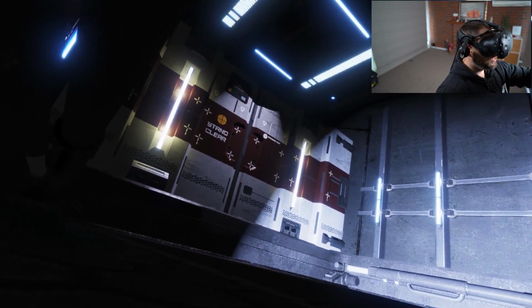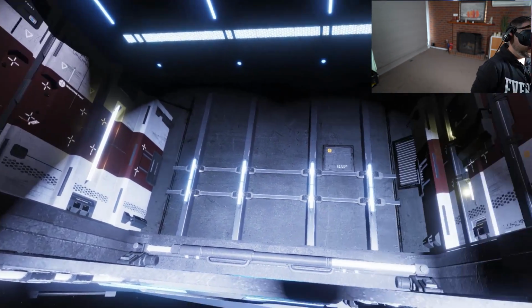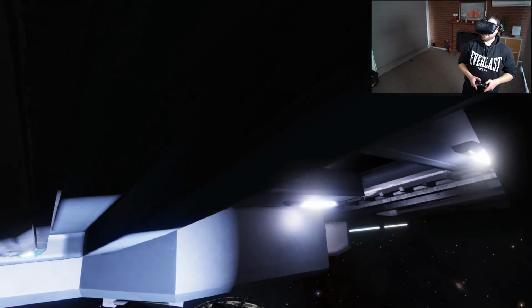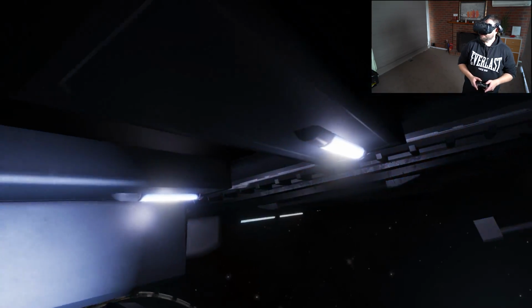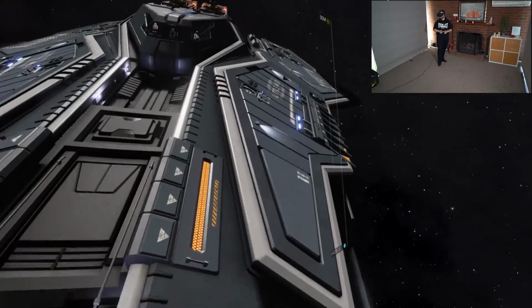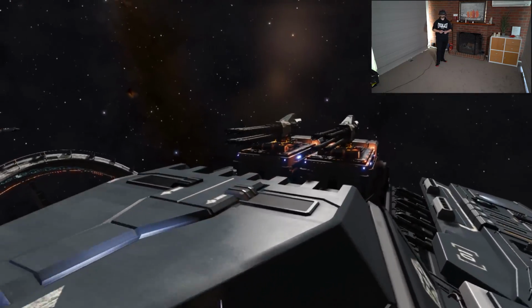So obviously if they keep to this orientation, they'll have to put the SRVs in front and behind of the cargo bay itself. Nothing stopping them changing that, of course, but that's the way it looks at the moment. Now, of course, the entire main reason to get this thing in the first place is the ridiculous guns.